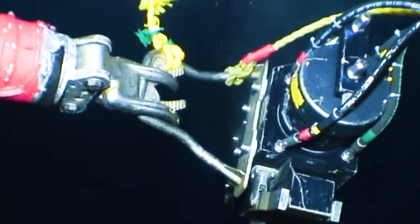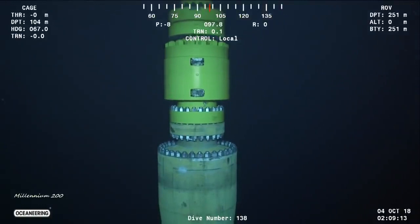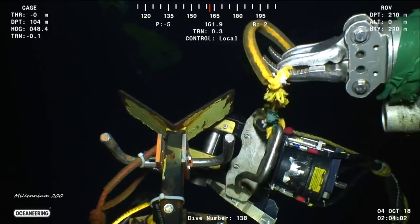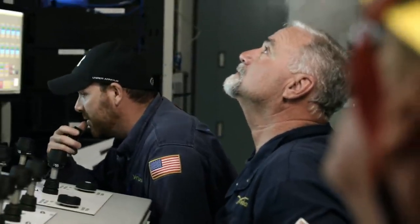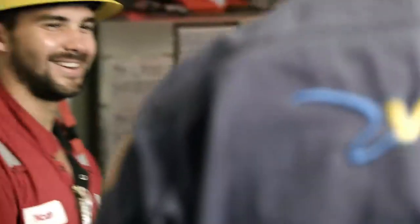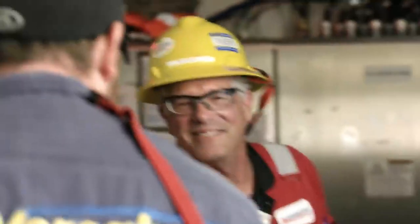A steel cable is cut, allowing the pipeline that will bring up the oil to be connected to the Appomattox. We're all stopped. All right, guys, good job. Risers in the basket. All right, fellas. Nice. That's it. Good job, Paul. That's it. Good job, buddy. All right. Good go, Steve.